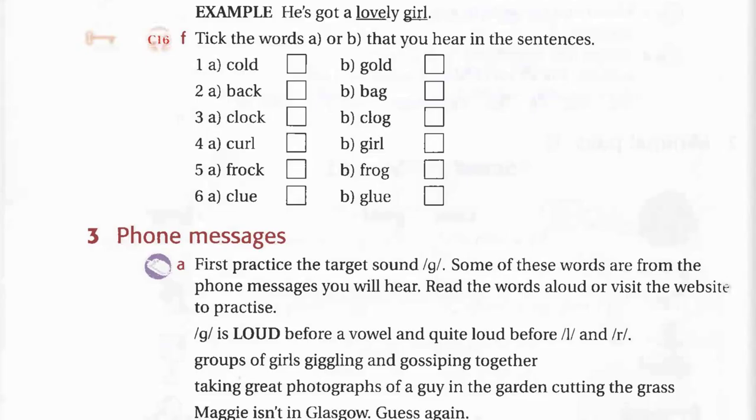2F. 1. That man looks like a goldfish. 2. There's a fly on your back. 3. My grandmother bought a Dutch clock. 4. What a beautiful curl. 5. There's a green frog in the garden. 6. The detective was looking for a good glue.